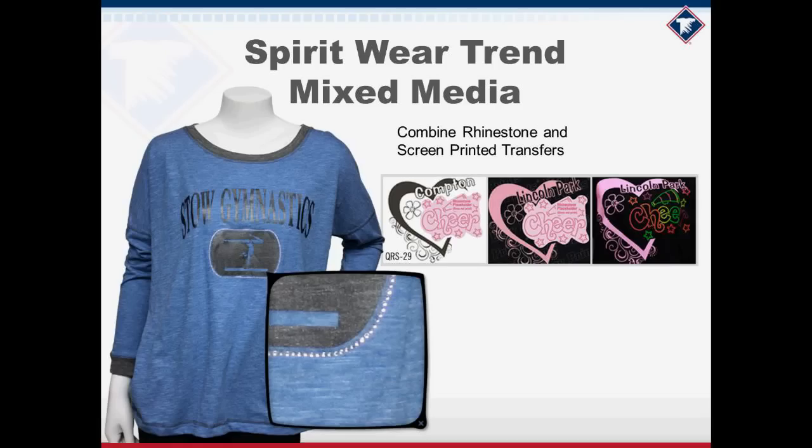And here's the best part. You've heard me talk about this a couple times if you've ever joined me for these webinars, and I push this all the time because I want everyone to understand that when you add rhinestones to a design like this, you increase the value of this shirt by a lot.